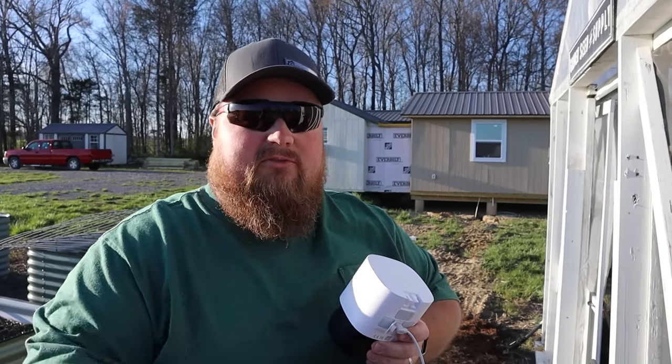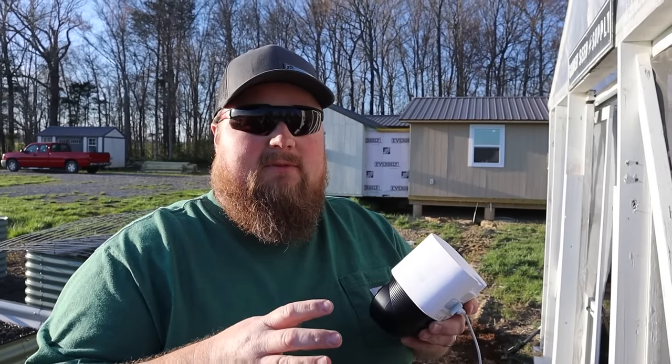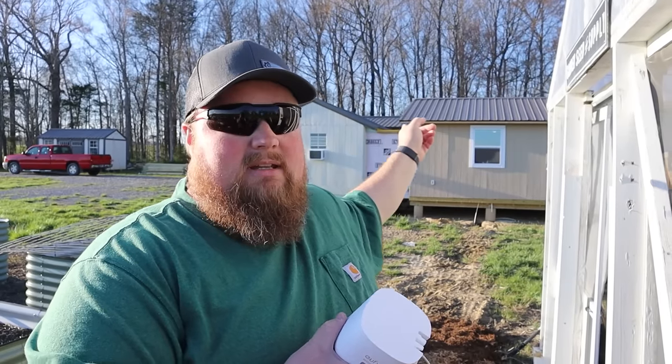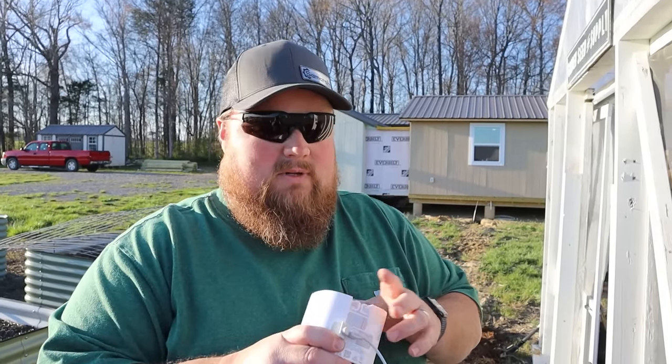What I'm going to do before that is go ahead and get this thing set up with the app, pair it to my phone, and connect it to our Wi-Fi. We're pretty close to my workshop, which is what you see back here, and there is a Wi-Fi router inside there, so I think we'll be fine on Wi-Fi.